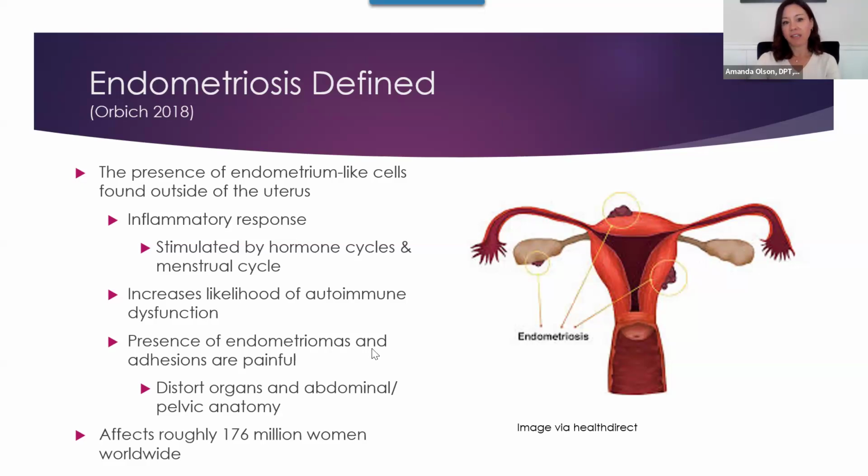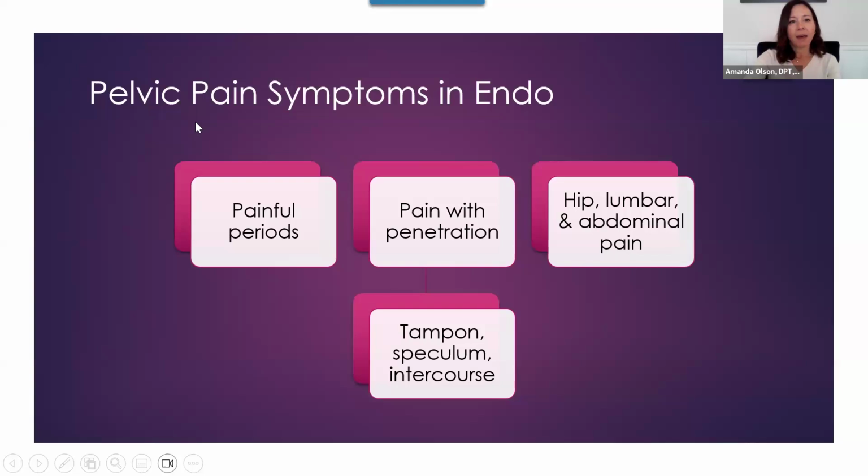And the presence of these endometriomas and adhesions are painful. So these patients are living in pretty chronic and exquisite pain. They can also stick to the surrounding organs and can distort the way the organs are seated in the pelvis and in the abdomen and in the trunk. And it affects roughly 176 million women worldwide. The prevalence is currently estimated to be 1 in 10. So pelvic pain symptoms associated with endometriosis include, but are not limited to, painful periods, pain with penetration, whether it's tampon, speculum, or penetrative intercourse, and then also hip, low back, and abdominal pain, to name a few.